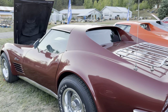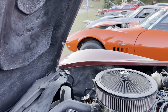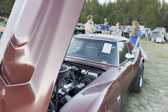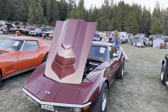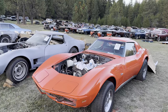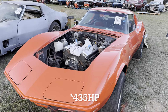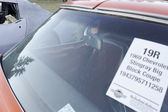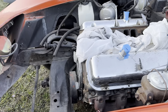This next one, 4-speed, yep. This is a 4-barrel, probably 390 horse, 70. Well, it ain't a 427 in 1970, it should be a 454, right? 69, 335 horse, of course. Looks like Hugger Orange. Yep, L89, aluminum headed, wow. I skipped right past that.